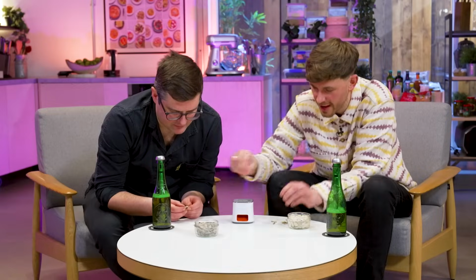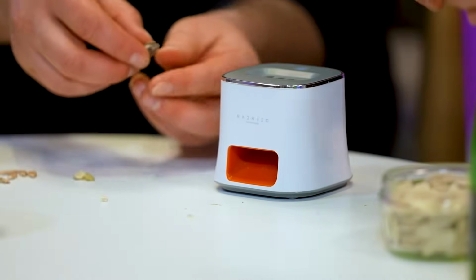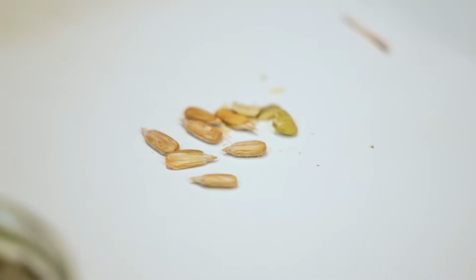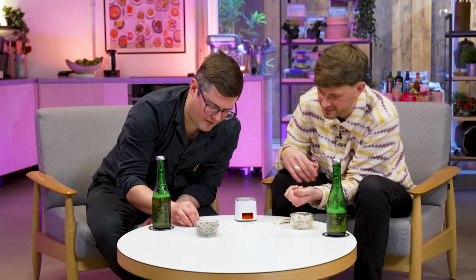Think how much effort we're going to go to cracking these open? Your fingernails and your teeth would be ruined. Now that we've sort of, dare I say, mastered the use of it, it is splitting and you are getting the whole seed. And it is shelling it, to be fair. If you get it wrong, it just mushes the whole thing and breaks it up, and that's inconvenient.